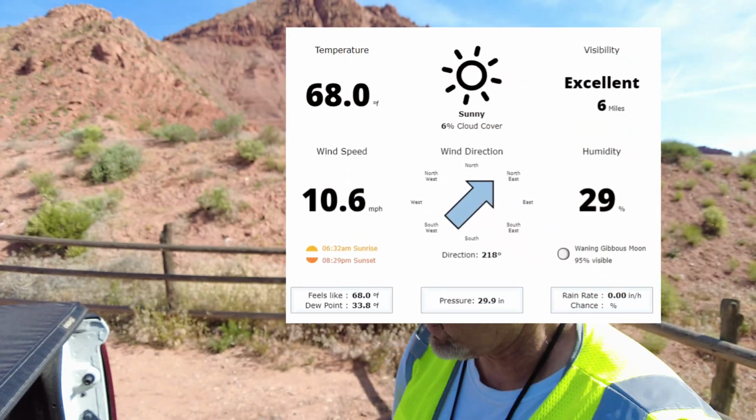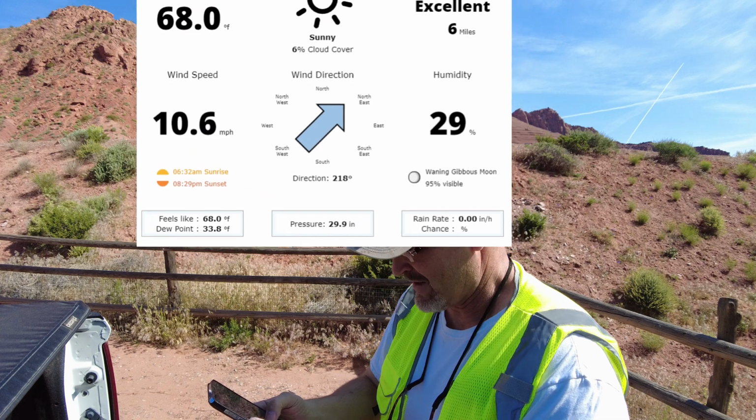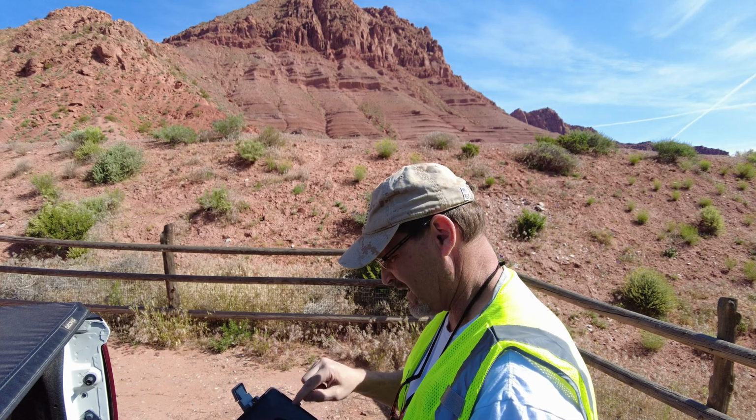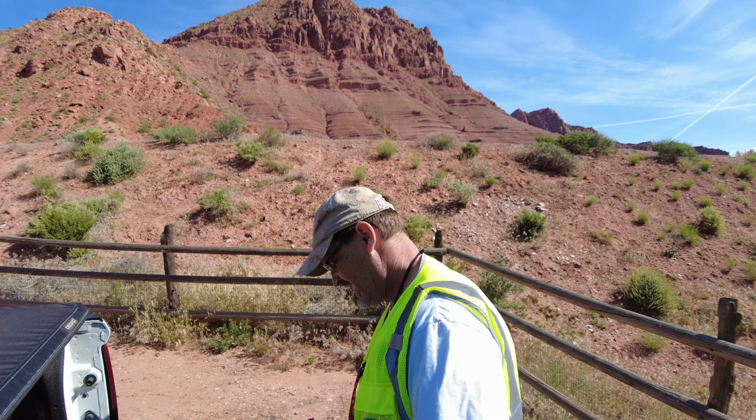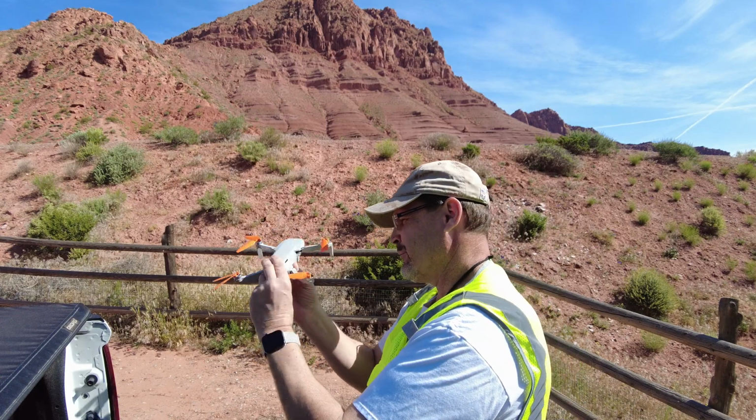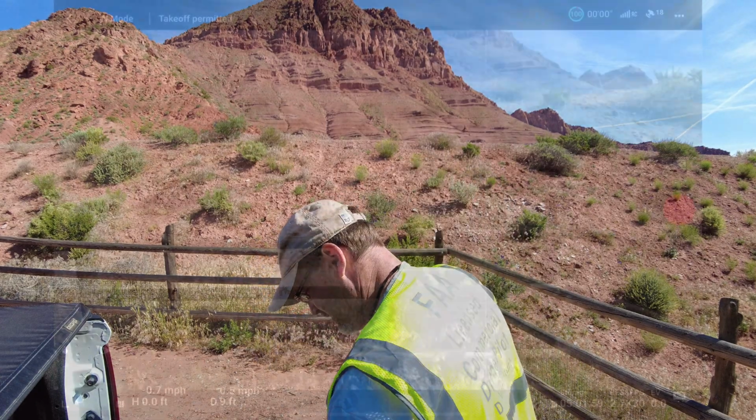There it is, right there. We're clear. No active advisories. Maintain situational awareness. There we go. Let's fly. All right. Looks like I've got screen record going. I'm going to try to do this for as long as I can, but I'm going to really concentrate on flying today. So that is my goal. We're ready to go. I'm going to go ahead and launch.